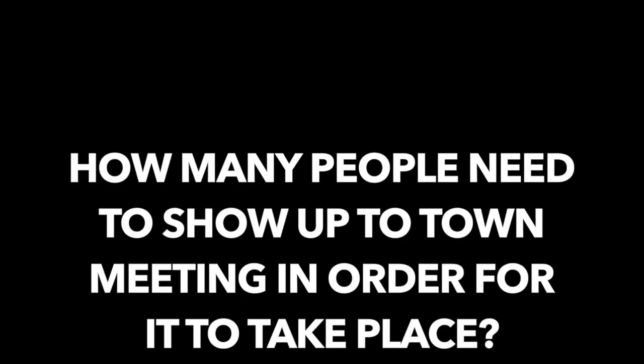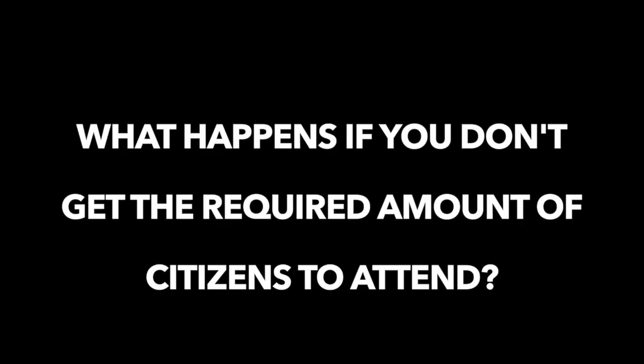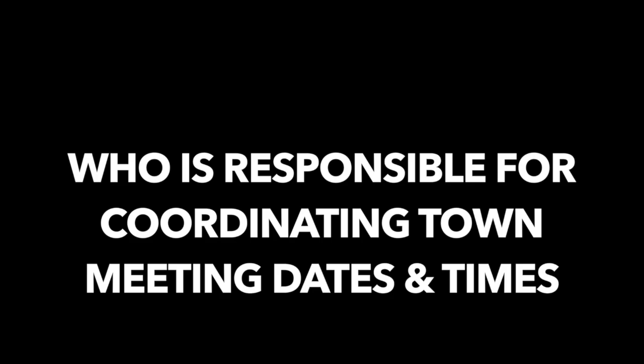In the town of Easton, there needs to be 100 people at town meeting in order for the meeting to convene. If the town doesn't get the required amount of citizens to show up for town meeting, the town meeting can't take place. In addition, if people leave the meeting and someone rises and raises a point of no quorum, the meeting will actually be discontinued at that point and can't go forward with town business. The Board of Selectmen is the authority that calls town meeting and sets the date and time.